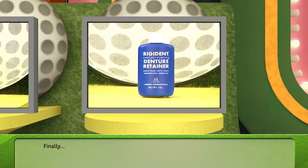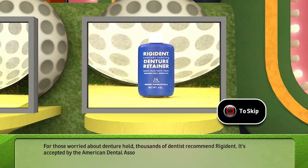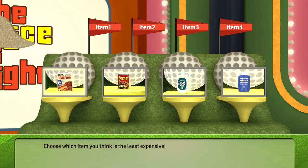Finally, for those worried about denture hold, thousands of dentists recommend Rigident. It's accepted by the American Dental Association. Rigident, strong denture hold. Choose which item you think is the least expensive.